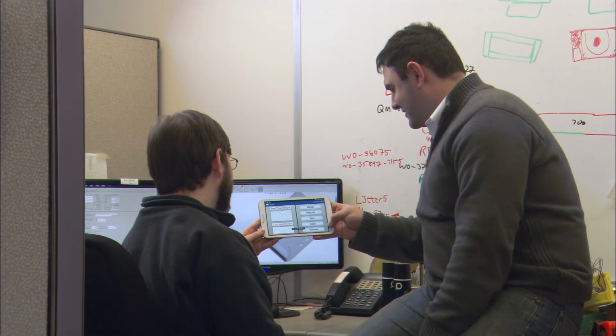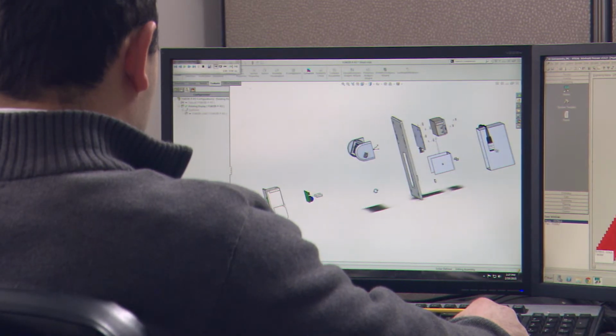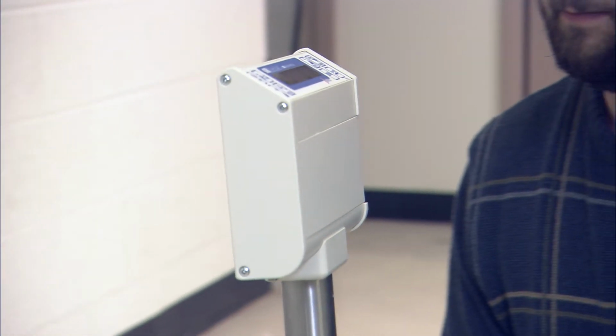Designed in the USA, SR Instruments OEM Solutions ensure years of service for your products. Contact SR Instruments today and discover the advantages of an SR solution for your next project.